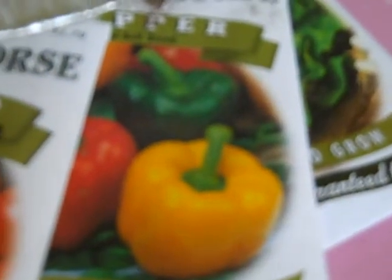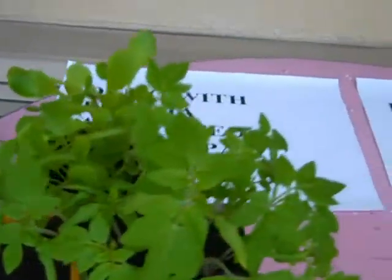Okay, now if we take a look in here, we see that there may be some activity. Yes, the germination appears to be occurring. This is the slowest growing, that is, slowest germinating seeds, which were the peppers in the middle here. But we do see that there does seem to be some beginning of the germination activity, and we'll watch it closely tomorrow and the next day.